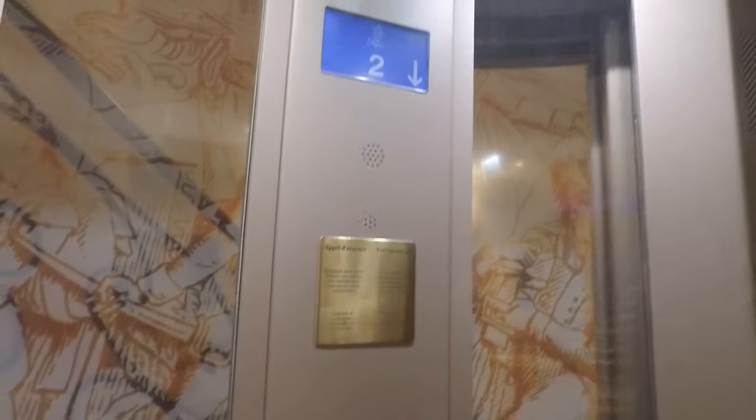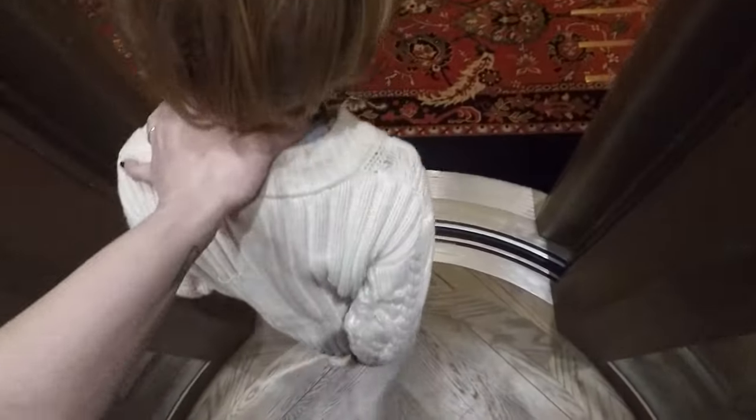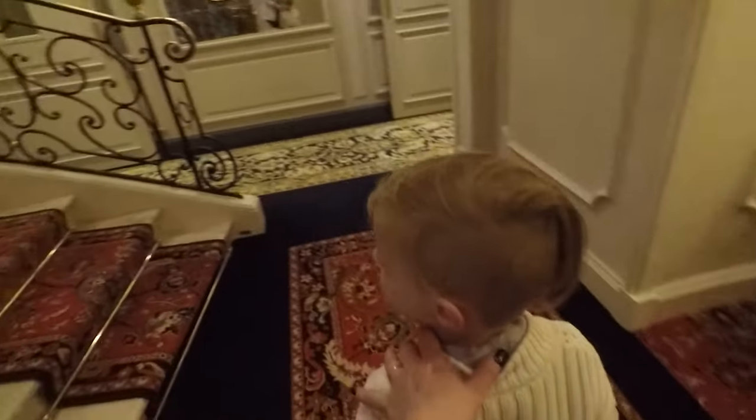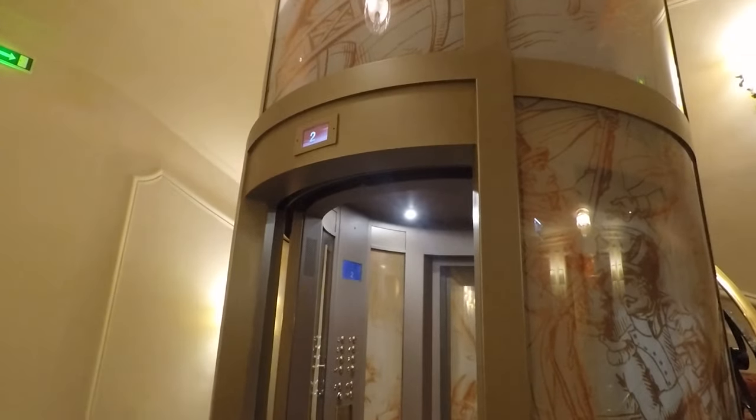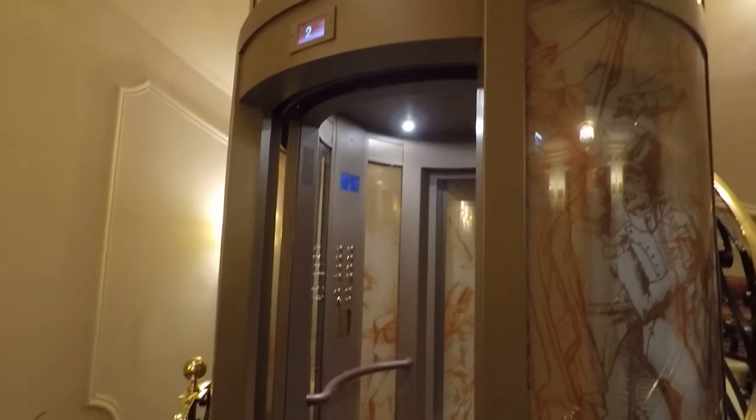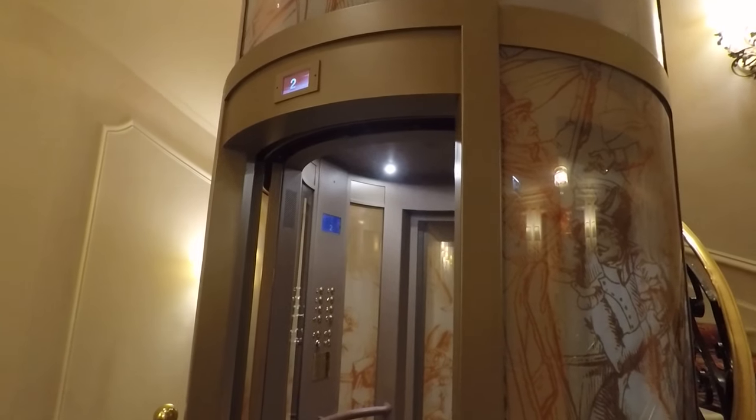This one is really pretty funny. Oh my goodness. Did you see that? We'll ride this one again in just a second. Let's watch the doors close. We'll take the elevator back up after we find the lobby. And then we'll go up to 6.